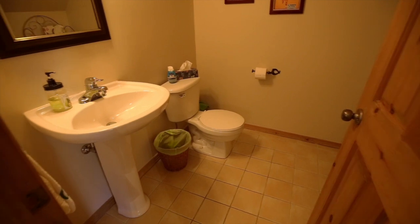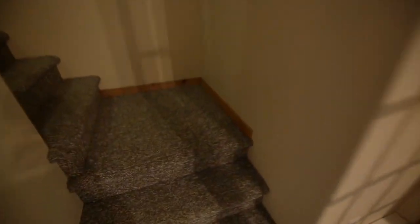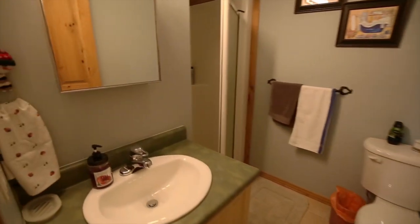Powder room here, again a nice large powder room, simple, but very well appreciated. And then upstairs to the bedrooms. Again, carpet on the stairs. Come up here, and to my right there are 2 bedrooms, and straight ahead the first bathroom. Sink, toilet, closed-in shower. Everything's in very good condition. Really impeccable condition, very clean, very well maintained.